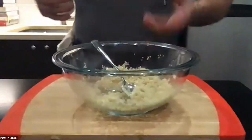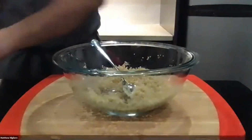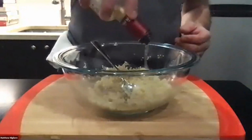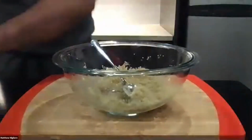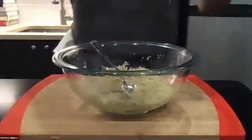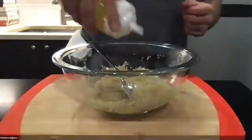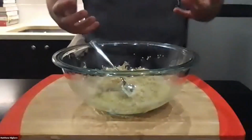All right, so first thing I'm going to add to my quinoa. I have about a cup and a half of cooked white quinoa. It basically started as a quarter of a cup of dry quinoa before cooking. So I'm going to add about 3 tablespoons of white balsamic vinegar. Next I'm going to add an equal part of avocado oil. I like using avocado oil for this because it's a neutral flavor. It doesn't impart any bitterness such as olive oil, and it's nice and clean.